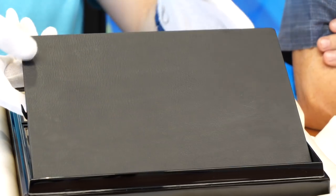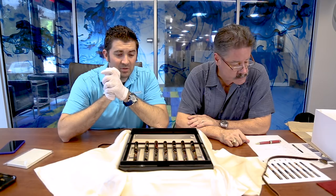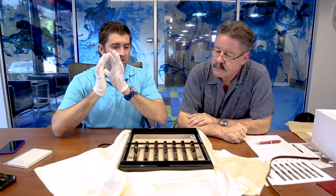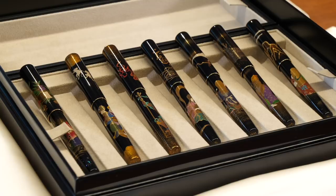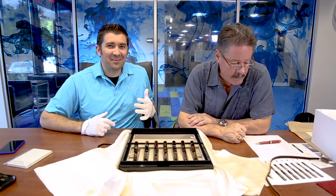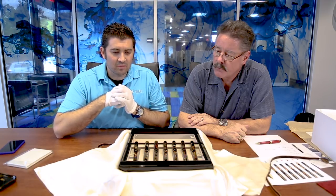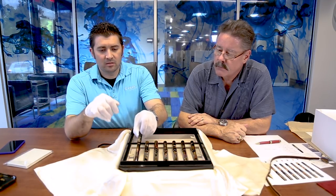And then when we lift up this right here, we get to the goods, right? The pens themselves. So we've got seven different pens here, and these are Yukari size pens. So they're not like the huge Emperor size. It's more of a, I guess you'd call it a medium size pen. A good everyday writer for people of all hand sizes. Not that that's probably the main reason why someone would be interested in this, but we'll go through and explain at least a little bit about each pen. We could spend an hour talking about all the details, but we'll at least showcase each pen just a little bit.